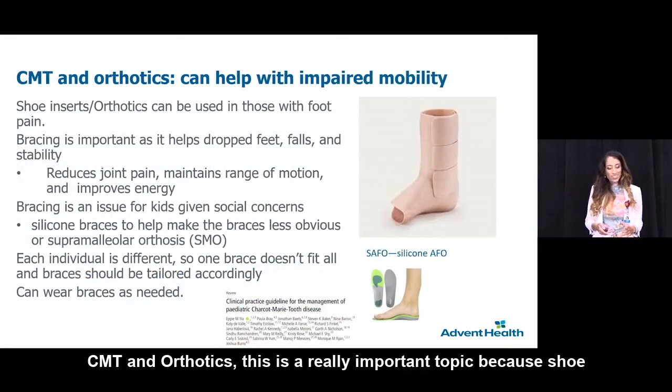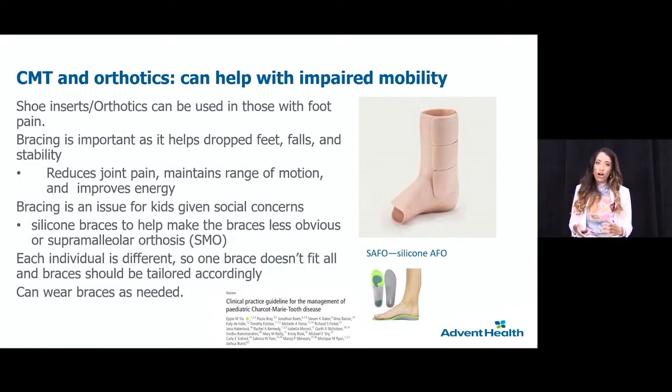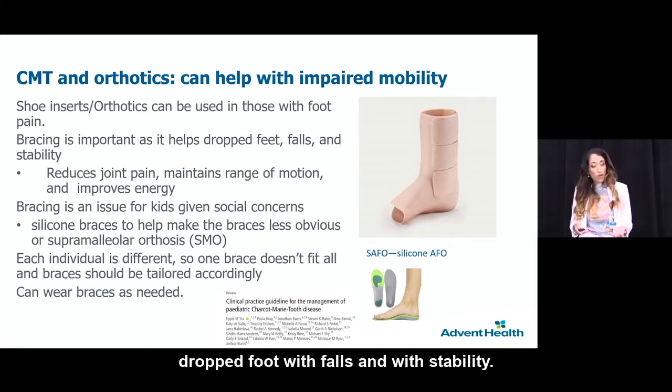CMT and orthotics, this is a really important topic, because shoe inserts and orthotics are really important because they can help decrease foot pain in children. And of course, bracing is great in general because it helps with a dropped foot, with falls, and with stability.